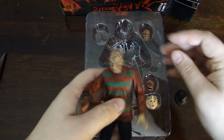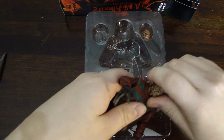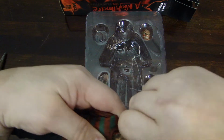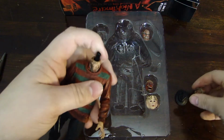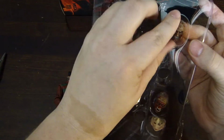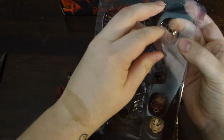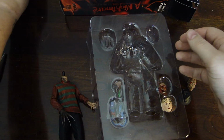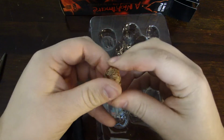So, let's try on different faces here. Let's change up the heads. See how easy this is. Okay, so his head pops off pretty easily. Sometimes you have trouble with that. The Michael Myers one, let's just yeet that out of place. The Michael Myers one was almost impossible to take out.